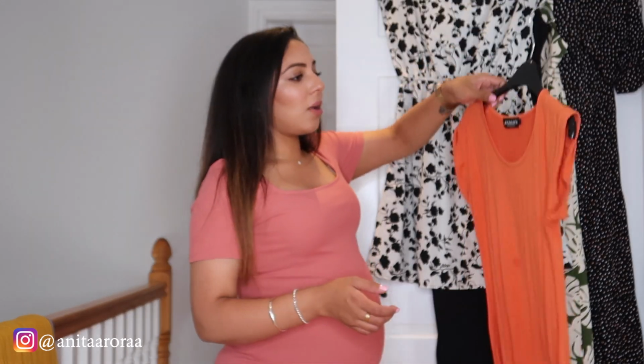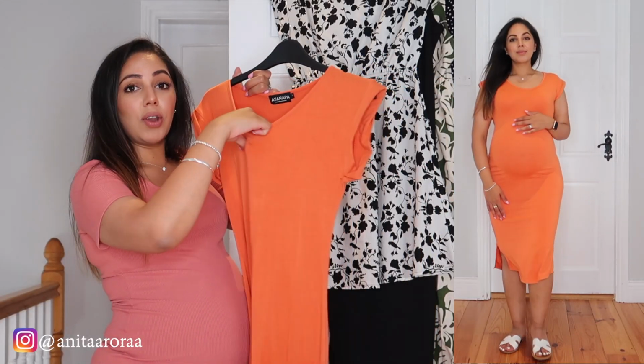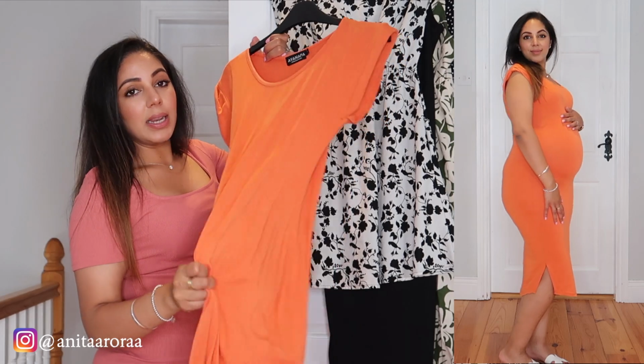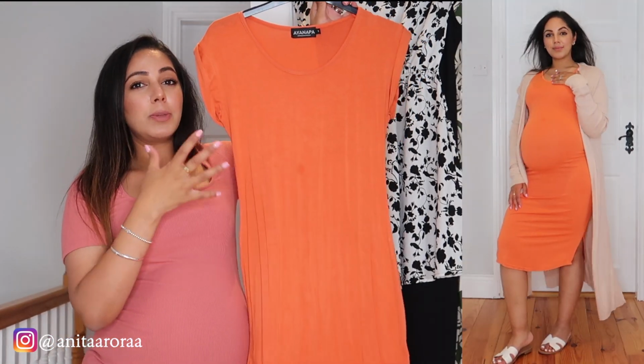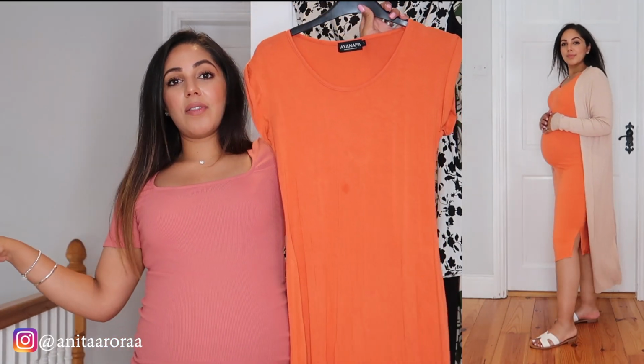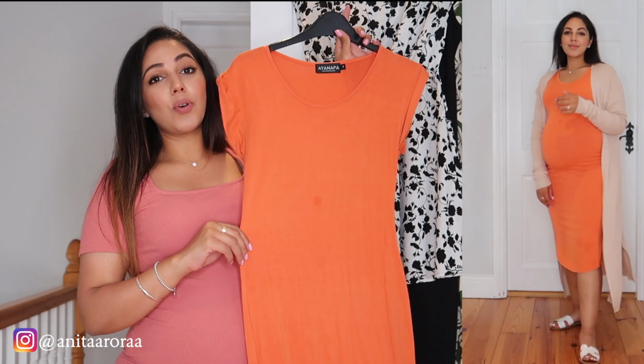Again, we have another one, and this is one that I've had for a while as well, and this is like a really thin one, and it's super soft, really suitable for the summer. So yeah, I'm not going to talk too much about this because it's quite similar to the ones that I've already shown you. And again, you can just layer up on these for the winter seasons.